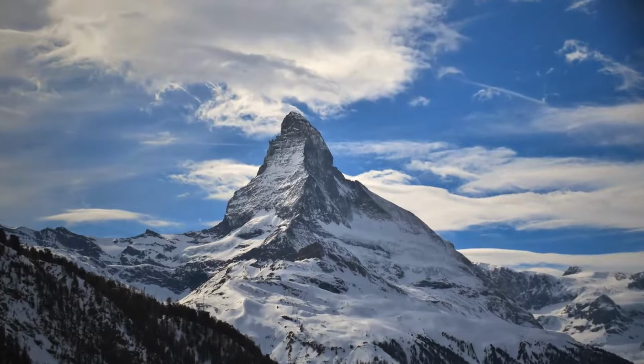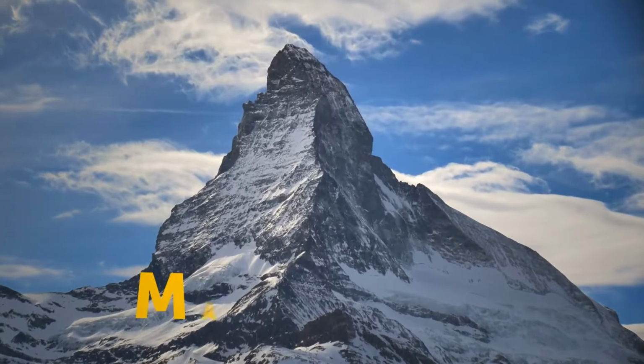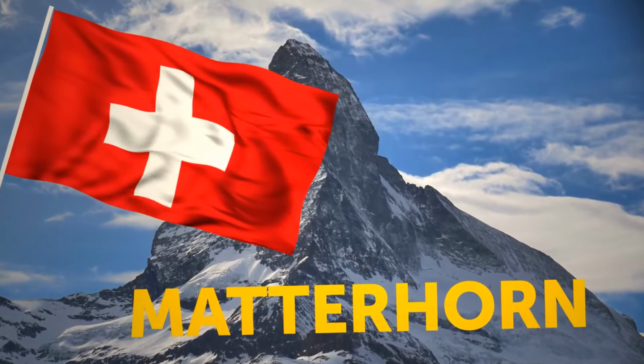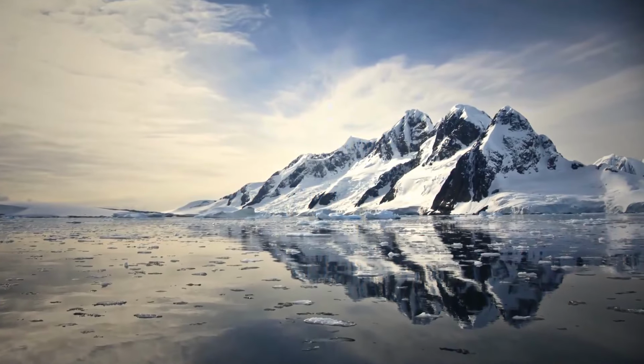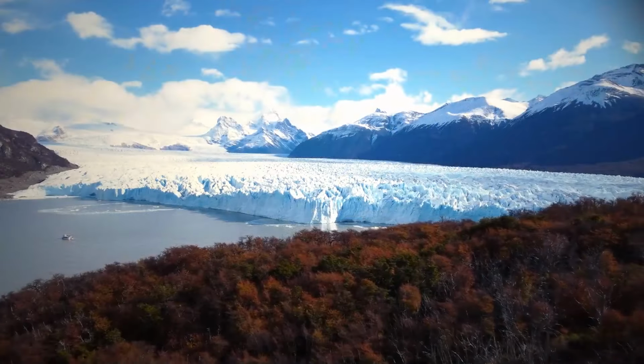There are other famous peaks that look pyramid-shaped, such as the Matterhorn in Switzerland. So no, this really isn't a human construction, we're sure of it. And the list of fascinating discoveries on the ice continent goes on.